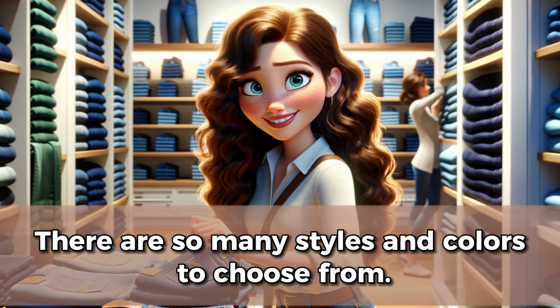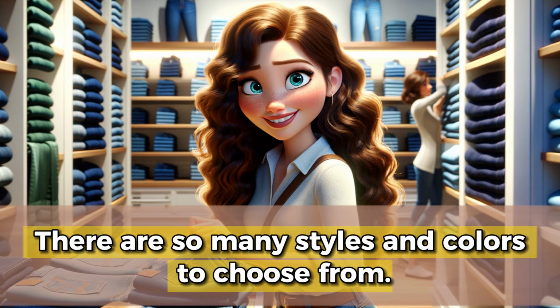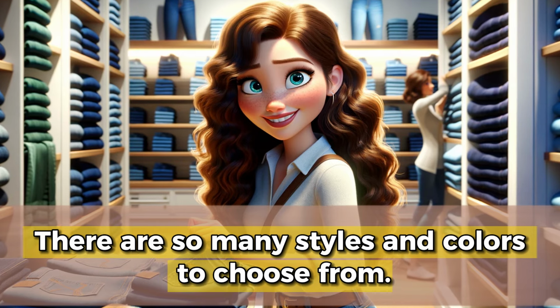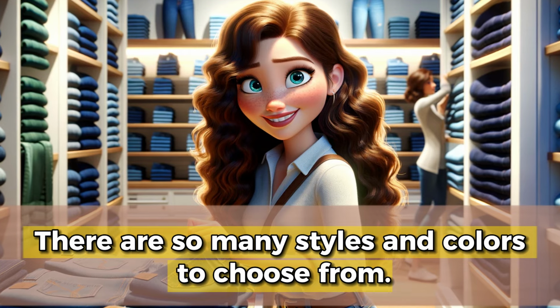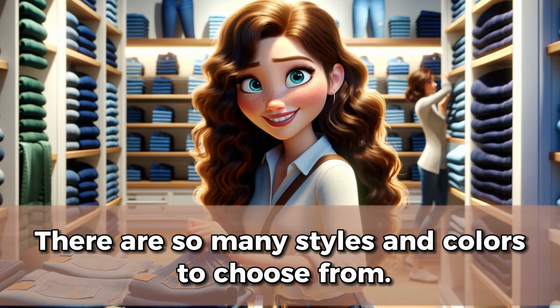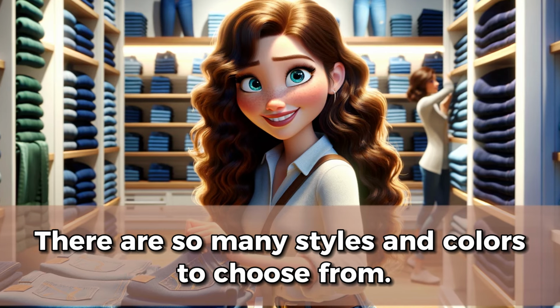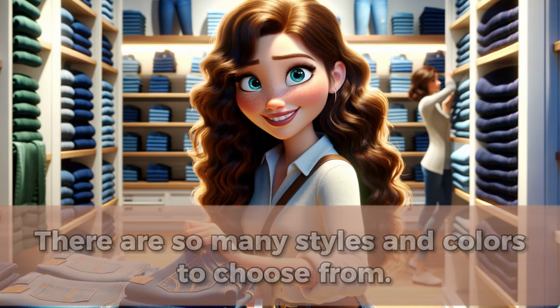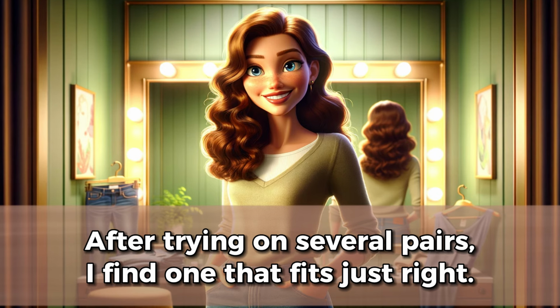There are so many styles and colors to choose from. After trying on several pairs, I find one that fits just right.